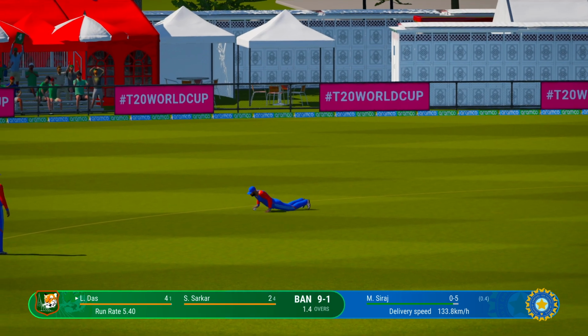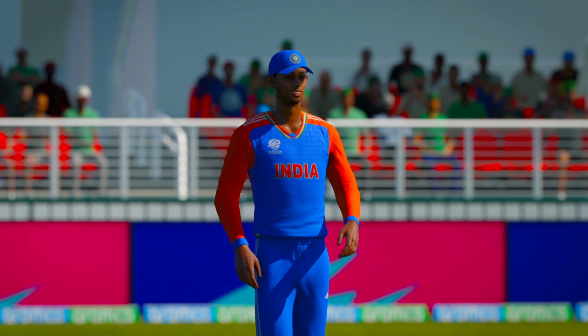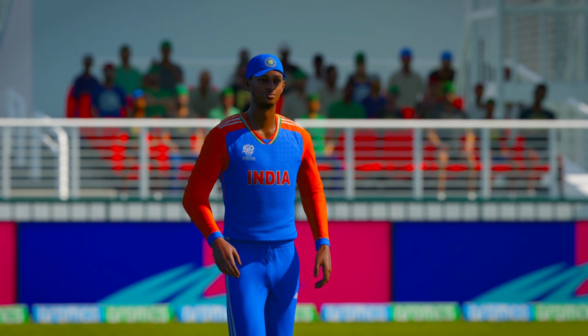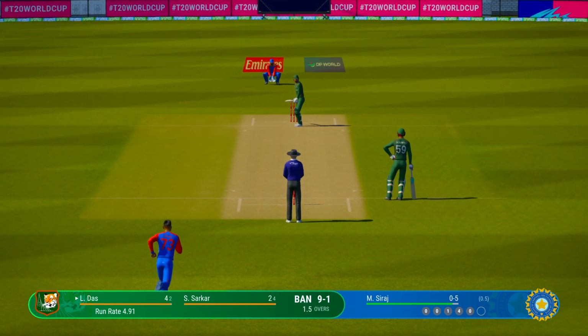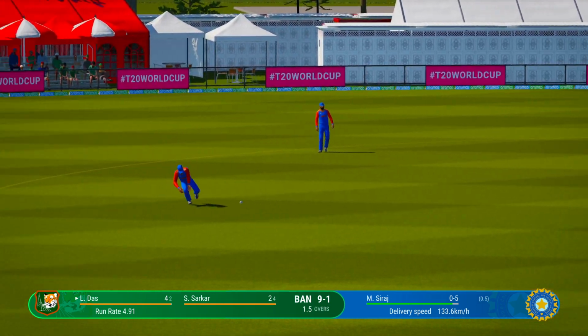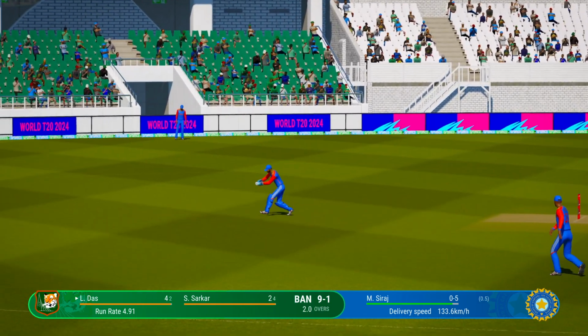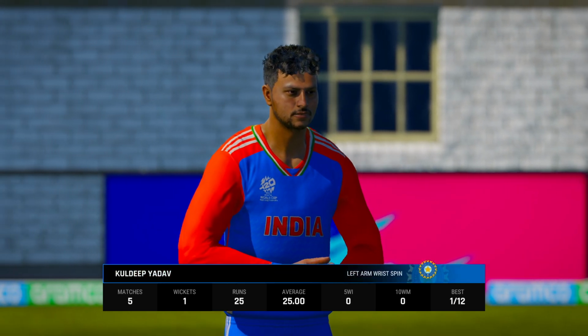Thick edge. Time to follow up after such a great delivery. Pitch it on length is obviously the way to go. Square cut, finds point, no run. End of the over, five runs coming from it. Bangladesh are 9 for 1.